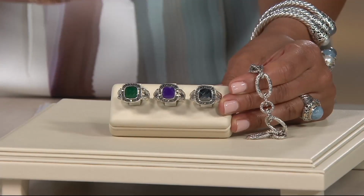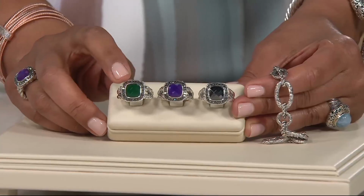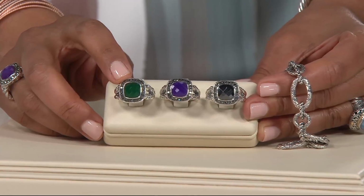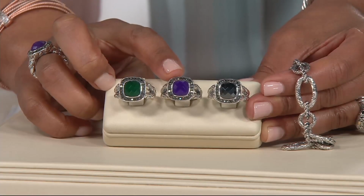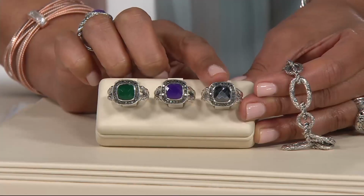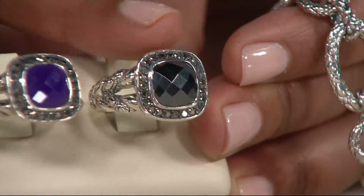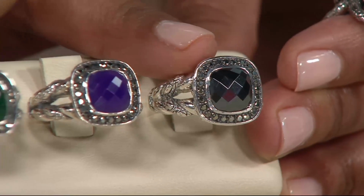See that really vibrant, rich, textured color. So you've got the green agate, which is 2.1 carats, and isn't that amazing? And then you also have the purple agate, 2.2 carats, loving, loving, loving. And then we have your hematite, and we have no carat weights given for the hematite gemstone, just because that's the way it is. And hematite is limited.